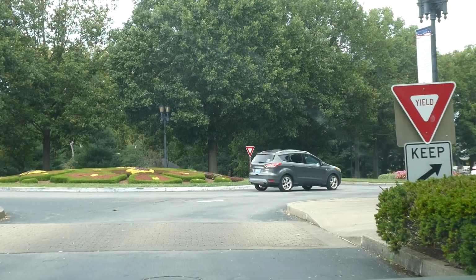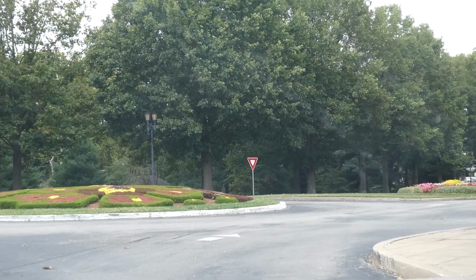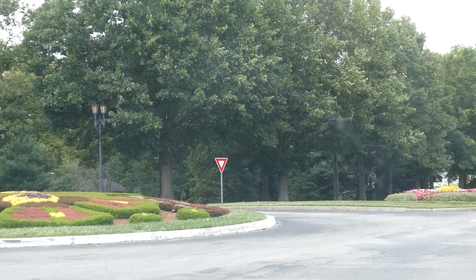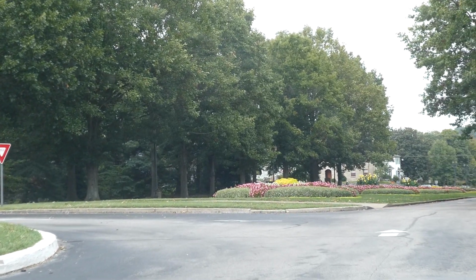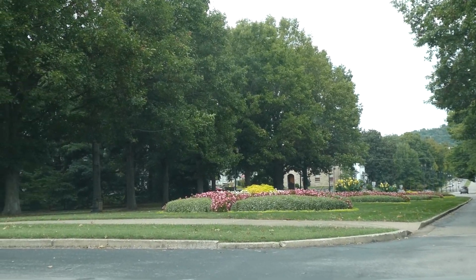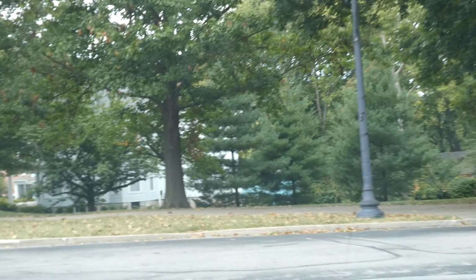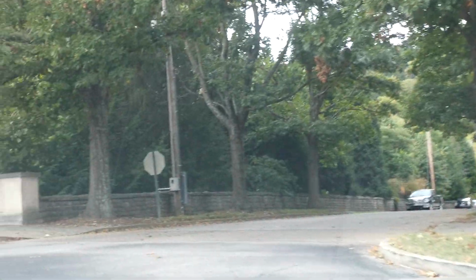So before we turn down through there, I'm going to get right out here. I'm going to drive around this little circle here just once and let you see that. It's a cloudy day today, overcast, and a few drops of rain fell, but I was really hoping we would get a lot of rain. That's just the way I am.